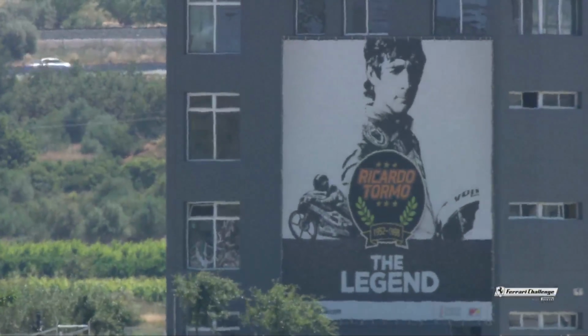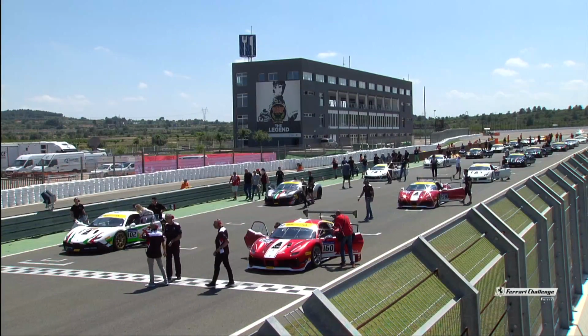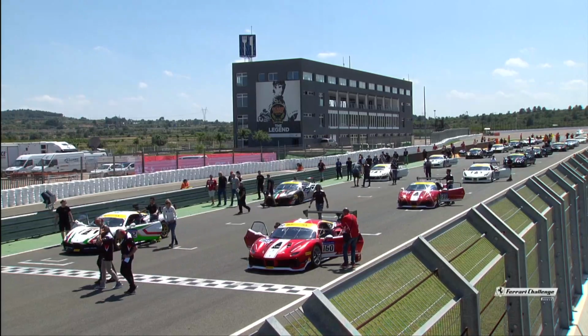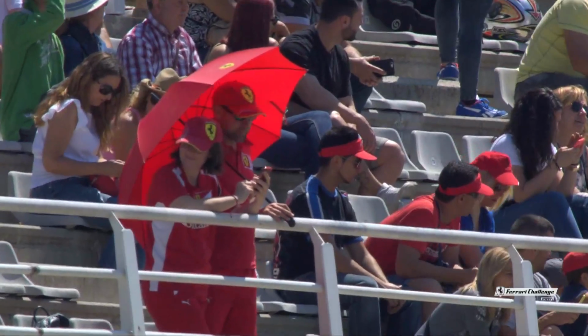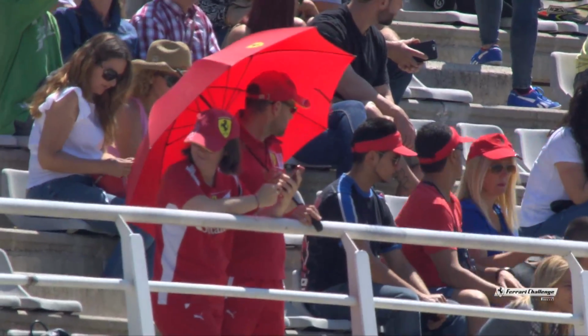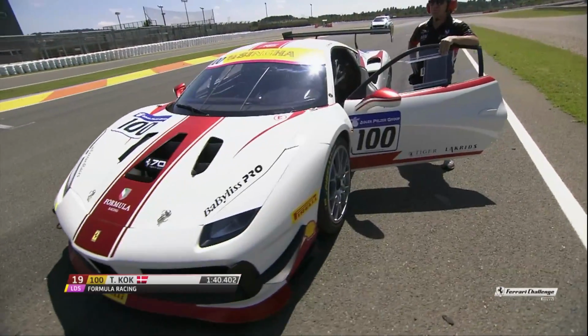And this is the circuit that is named after that legend, Riccardo Tormo. And there, what a fantastic sight. And as Fons mentioned, all new 488 cars that they're driving, and it's just great to be back in the paddock. And I have to say that that applies to everyone that's involved in the Ferrari Challenge. Just feels like coming home almost.